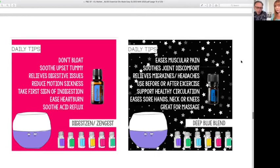And you just apply it exactly where you need it. So if you've got a stomach ache low down, you put it low in your tummy. If you've got acid reflux, you put it up around your neck. If you've got motion sickness, you can put it on the back of your neck or on your feet or even on your wrists. But DigestZen is a fantastic oil. It's, again, in the top 10. It's one that we always have on hand. And, you know, we're using it at least once a week for something.